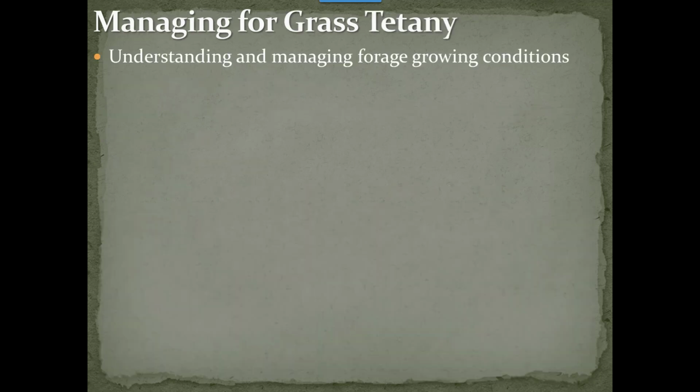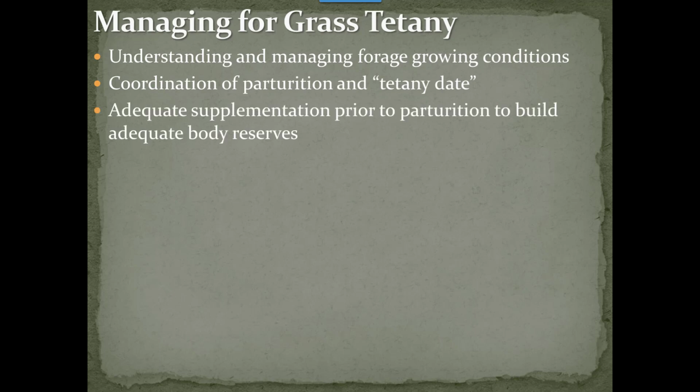So how do we manage this issue? We have what those growing conditions are. Just understanding that and the risk factors that are building over time, type of forage, etc. Coordination of calving with the estimated tetany date within a given area, and that is somewhat well known, what the tetany date in a given region might be. If that's not well characterized, I'm sure there are folks that can help build that information. Adequate supplementation prior to parturition to build adequate body reserves is certainly a good approach, and you build in some protection in that way.